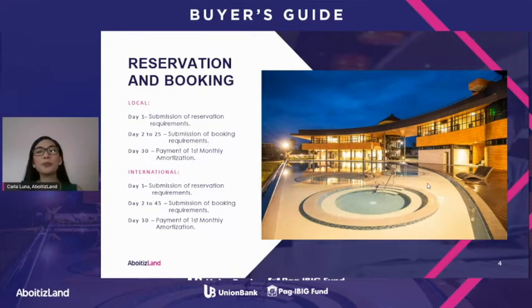And then, of course, they need to be able to send us the auto debit arrangement of their preferred bank for the monthly amortizations or for the equity. And at the same time, if they don't want to enroll in an auto debit facility, they can also provide us their post-dated checks. So it's also dependent on the number of pay terms.